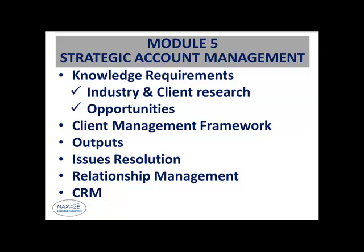SAM, as I call it, as a number of other people call it. But mine is different, and I'm going to get into why, and it'll really help you out. The knowledge requirements that you need, both from industry and client. There's the research one again. What are the analytics? What are the opportunities within a client once you get that research done?